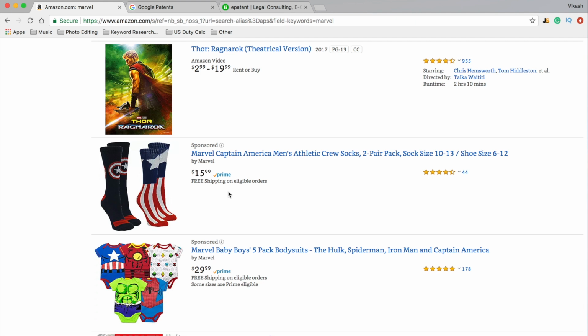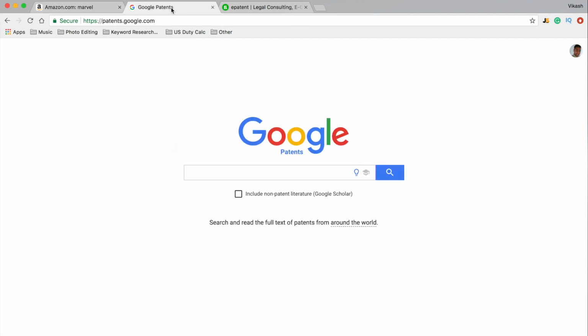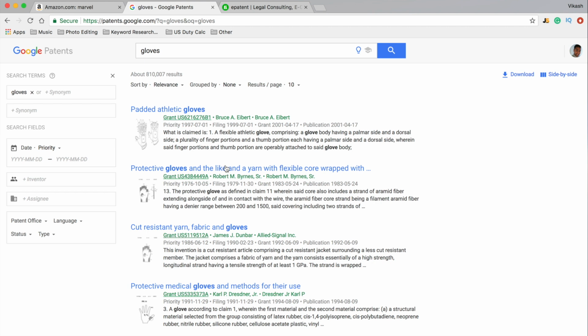And if you did want to check if the product that you're looking at does have any patents on it, you can go to Google Patents and just type it in the search and it will come up. However, patents can be quite complicated when you're trying to look at it. If you typed in gloves, for instance, there's so many different designs that are patented. However, my strongest advice would be to go to Fiverr.